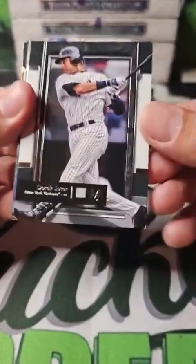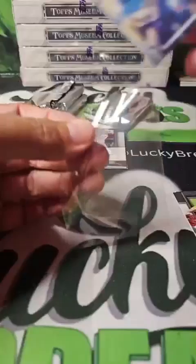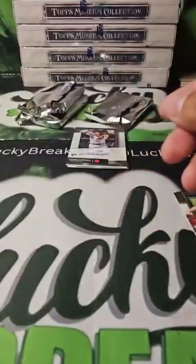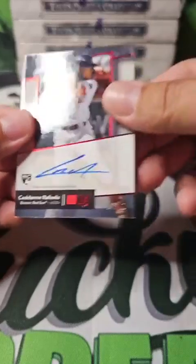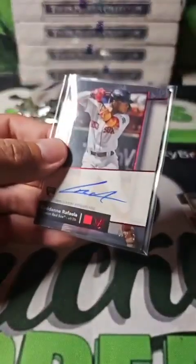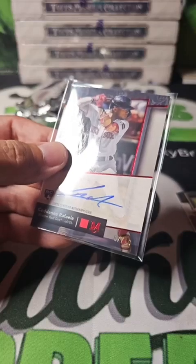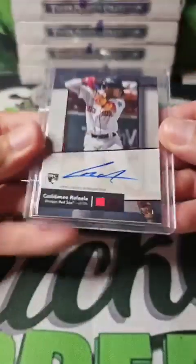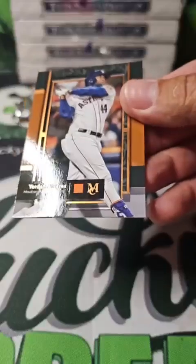Derek Jeter for the Yankees. Spencer Strider, Atlanta Braves. And Randy Arozarena for the TB Rays. Uh-oh. Zidane Raffaella for the Boston Red Sox. I just want to see who the hell got the Red Sox. Timmy T. Paying dividends. Raffaella will put you right up there. So that's the lucky dog lead right now. Yordan Alvarez.